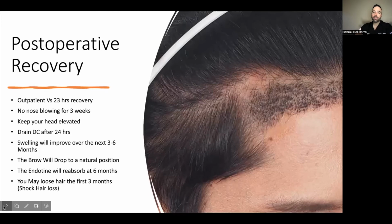So in terms of the post-op recovery, many patients, depending on the extent of the facial feminization, may have a procedure that is outpatient versus a 23-hour recovery. If we're doing any type of rhinoplasty or forehead setback, your surgeon may want you to do no nose blowing, because we want to make sure that the area where the frontal sinus was repaired seals before there's any increase in bacteria going through that area. You want to keep your head elevated. Usually there will be a drain in the scalp that will be removed 24 hours later.